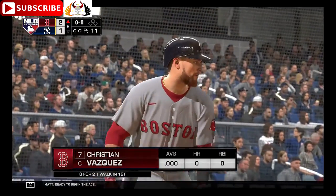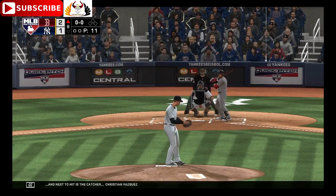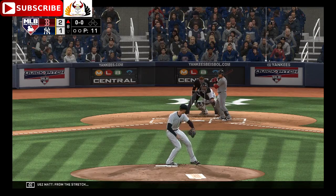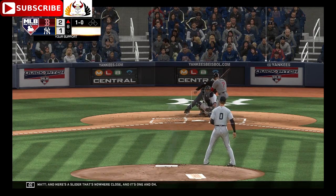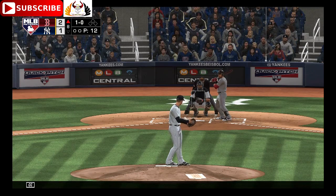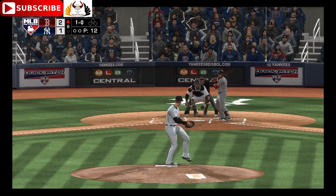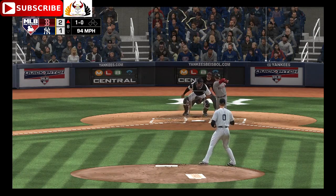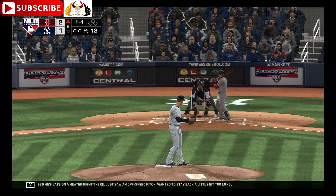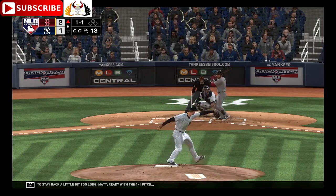Ready to begin the 8th, and next to hit is the catcher, Christian Vasquez. From the stretch. And here's a slider that's nowhere close, and it's 1-0. Fouled away. Not surprised he's laid on a heater right there. Just saw an off-speed pitch. Wanted to stay back a little bit too long. Ready with the 1-1 pitch.